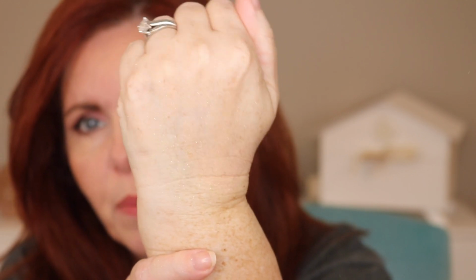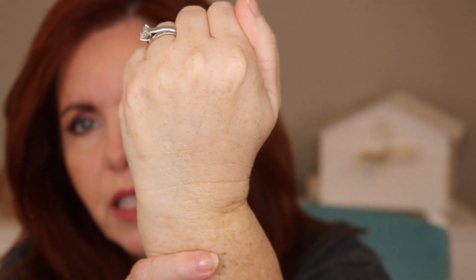I think I could use it on my body if I just wanted to have glitter, like body glitter. But yeah, it's just glitter. I think it's basically the same powder as the Mineral Glow, and they just repackaged it. It's kind of hard to see. I'll see if the camera can pick it up. I'll move my hand back and forth so you can see the glitter.